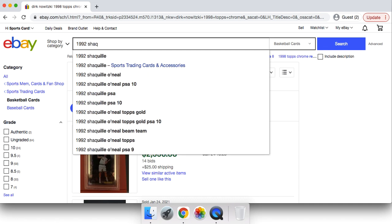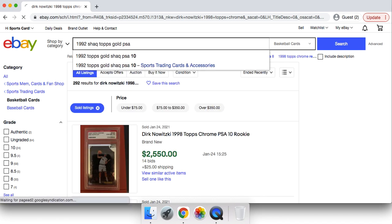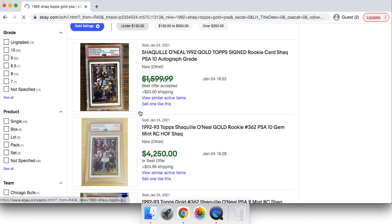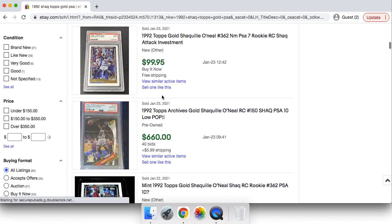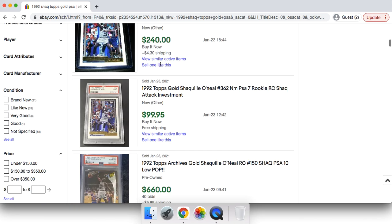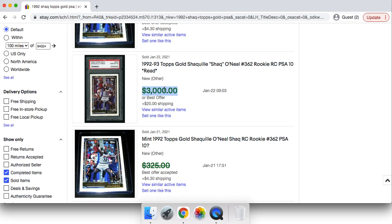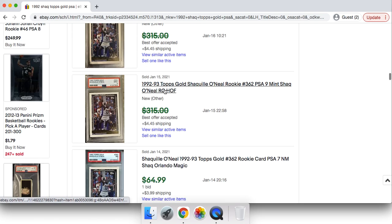We got Shaquille O'Neal's 1992 Topps Gold, in a PSA 9 and PSA 10, but the PSA 10 has been going crazy. Most recently sold for $4,250 in a PSA 10. That is absolutely wild. I remember buying these at around $800 not long ago, just around 2 months ago. So crazy increases on these every single day. This is doing a good $500 in recent days.